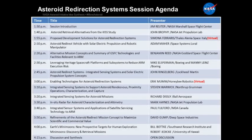Just a couple of notes about the session. After this introduction, John Brophy from JPL will talk about alternatives from the KISS study. With that, he will also give a little more background on where things are in terms of risks and technology challenges, to give us a background as we go through it. And then we have a variety of presentations.